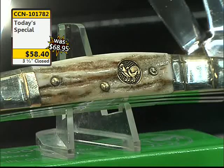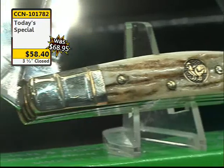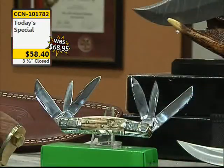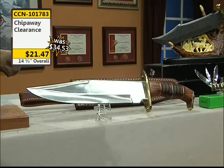Okay? And this one is 3.5 inches closed, brass pins, German steel, nickel silver bolsters, and of course thumbnail pull. 6 blades. That don't happen every day. If you don't have one, there's a lot of work goes into building a knife like this, trust me. That's hen and rooster you're looking at. Was $68.95. Retail on it is $155.